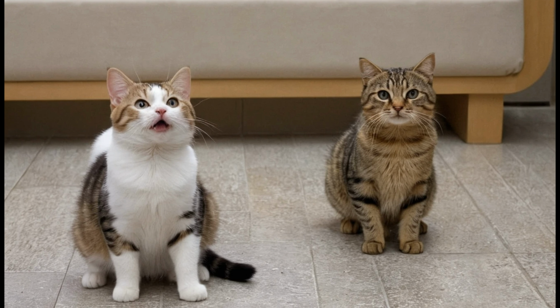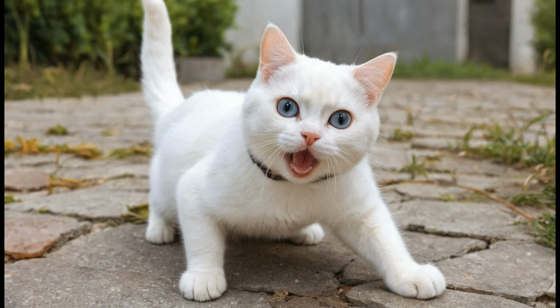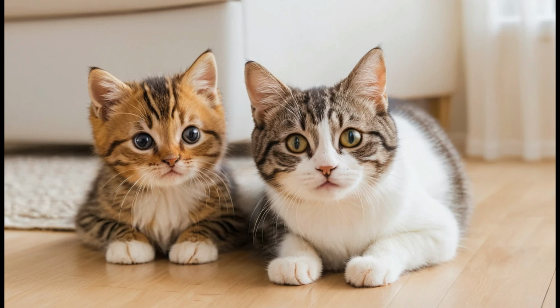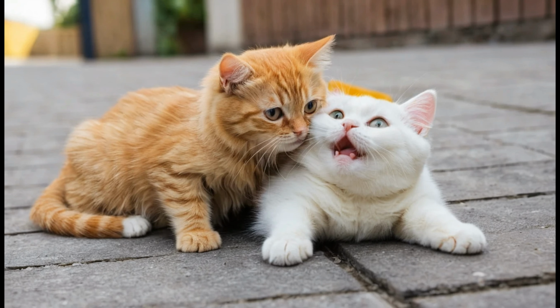At its core, rubbing is a form of scent marking. Cats have scent glands located on various parts of their bodies, including their cheeks, chin, forehead, and the base of their tail. These scent glands are used for marking territory, communicating with other cats, and establishing bonds with other animals, including humans.